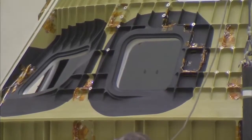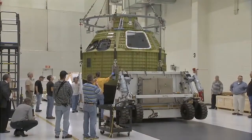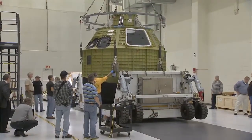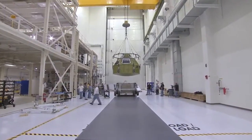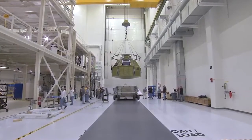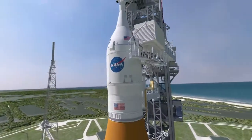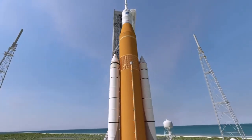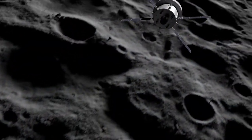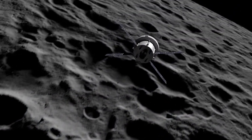Over the coming months, Orion will be subjected to robust testing to ensure the structure is sound before other elements are added to the spacecraft in preparation for Exploration Mission 1, or EM-1. The unpiloted first flight of the SLS will pave the way for future missions with astronauts traveling beyond low Earth orbit for the first time since the Apollo era.